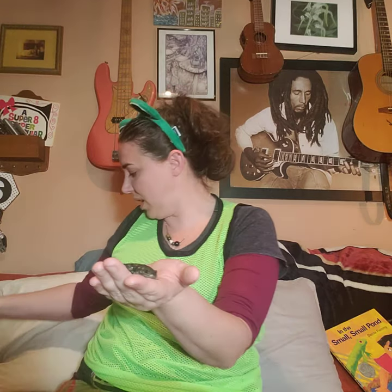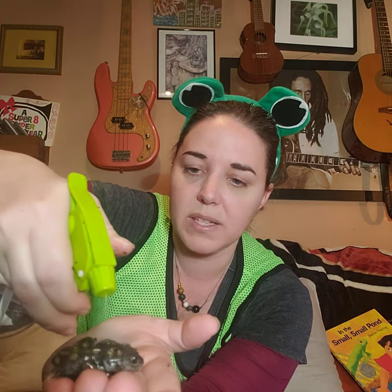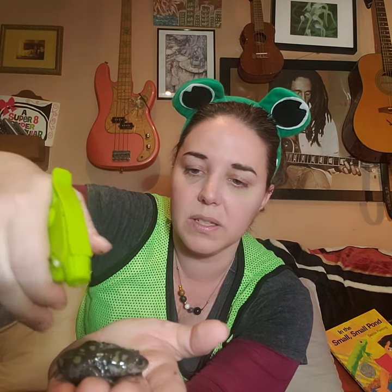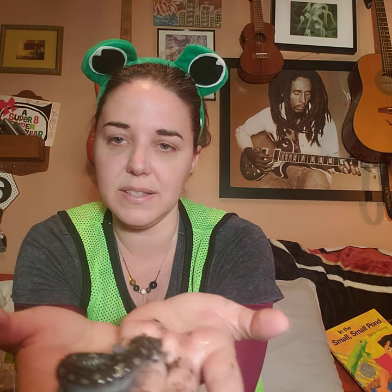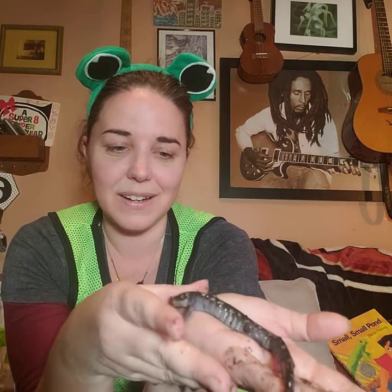Oh, he's nice and curled up. So here he is, let's get some water so I can spray him off a little bit. He's nice and curled up. You see his spots? Let's see if I spray off some of his mud that we had to dig him out from. You can see his spots. Let's see if he comes out. There he is. There's the spotted salamander.